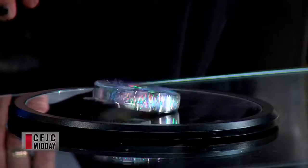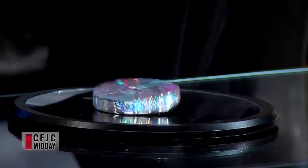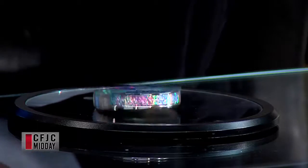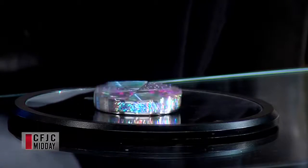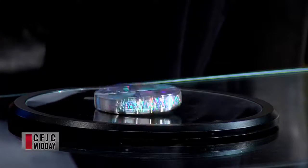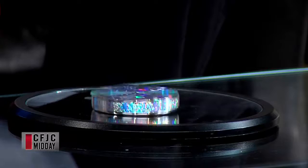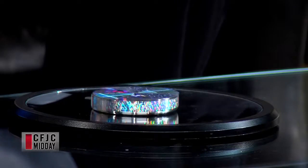I feel stressed out right now. This is just going faster and faster. It's got to come to a stop here eventually, right? Yeah, eventually it'll stop. It gets to the angle where it's too flat for it to actually rotate, and it'll just stop instantly when it gets flat. This is how I feel when I drink too much coffee.